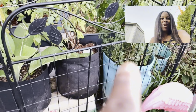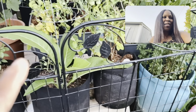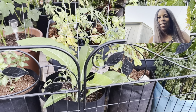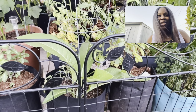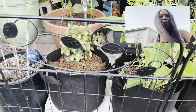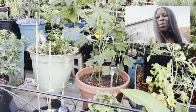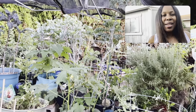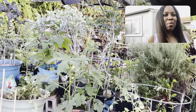I have a mint right here. That's in a grow bag. I have a mystery tomato here. I don't know what kind of tomato it is, but they're cherry tomatoes. They're delicious. African blue basil here, African blue basil here. I try to keep my African blue basil all throughout because it's a pollinator for me.